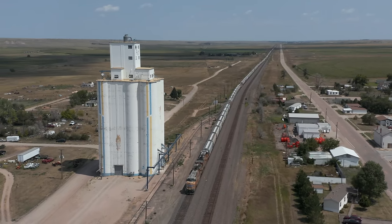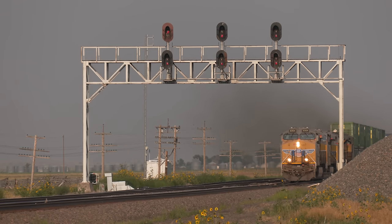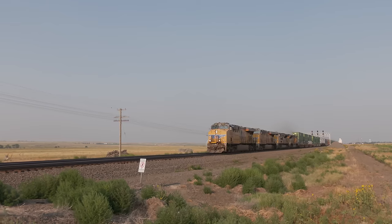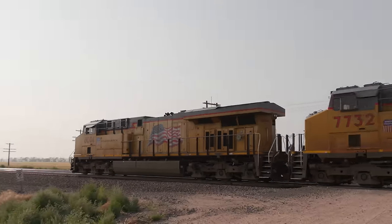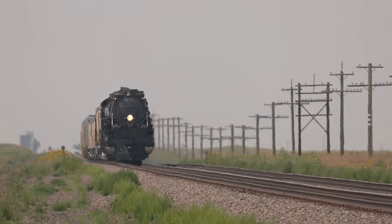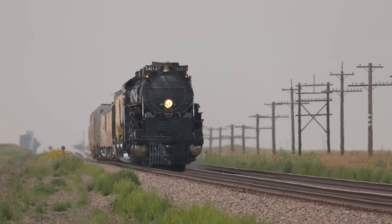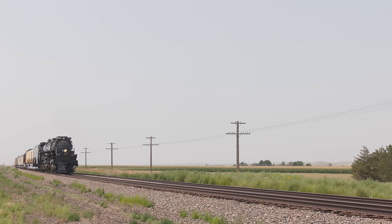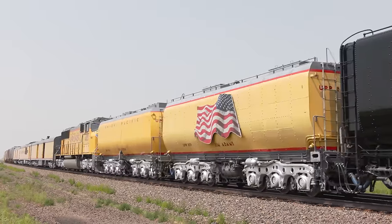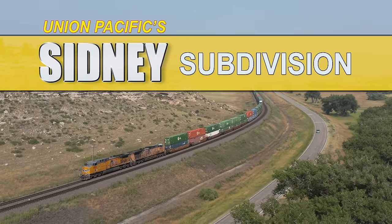Also unit grain, coal, and intermodal trains sprint across the Cornhusker State. Our summertime visit coincided with Big Boy No. 4014's eastbound excursion across the subdivision, and we will get to see this giant 4,000-class engine at several locations. Join us now for Union Pacific's Sidney Subdivision, Part 1.